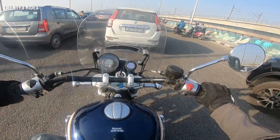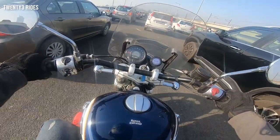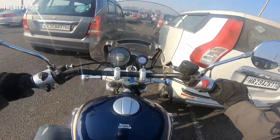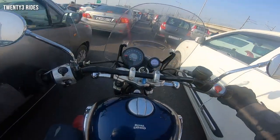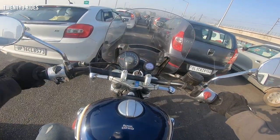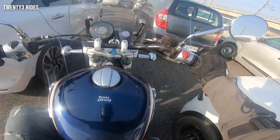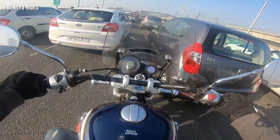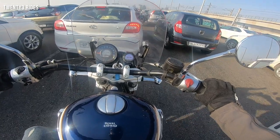So the Super Meteor 650, as you know, is a heavy motorcycle. It weighs almost 250 kgs. It's like 240 and change. This bike is definitely not the lightest of motorcycles that you will get. In fact, just for comparison, it is weighing almost in the range of the 1250 GS. The Tiger that I had, the Tiger 800, weighs almost like 210 max. So from a reference standpoint, you get the idea. This is not a light motorcycle.